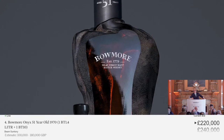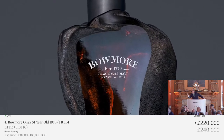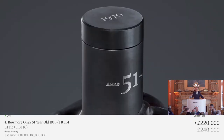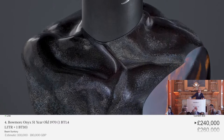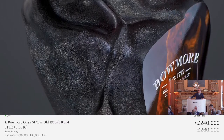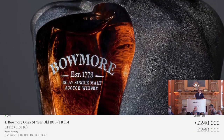200, 220 already. There are two bids there. 220 again. Say 240. I have 240,000, thank you very much. 240, seen on the right side. Say 260 online. One more bid, one more click. It's 240,000, seated in the room.